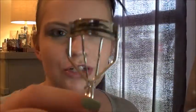Alright. Yeah, that'll work. And then I'm going to curl my eyelashes. I'm just using the, I think this is an e.l.f. eyelash curler. Don't know. I don't spend a lot of money on eyelash curlers. I just don't see a need to.